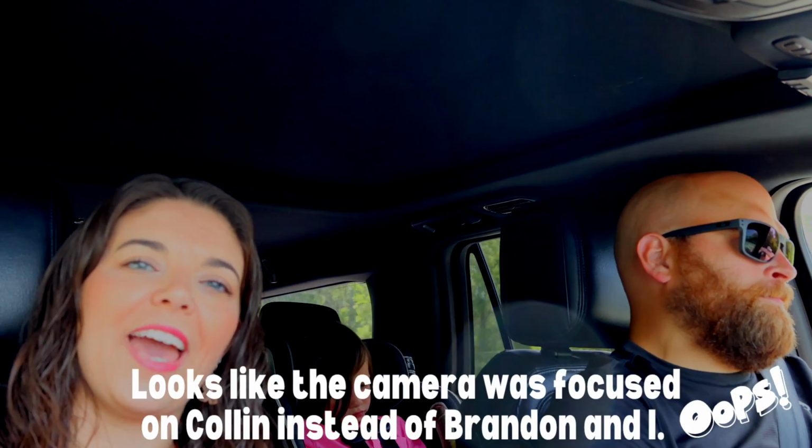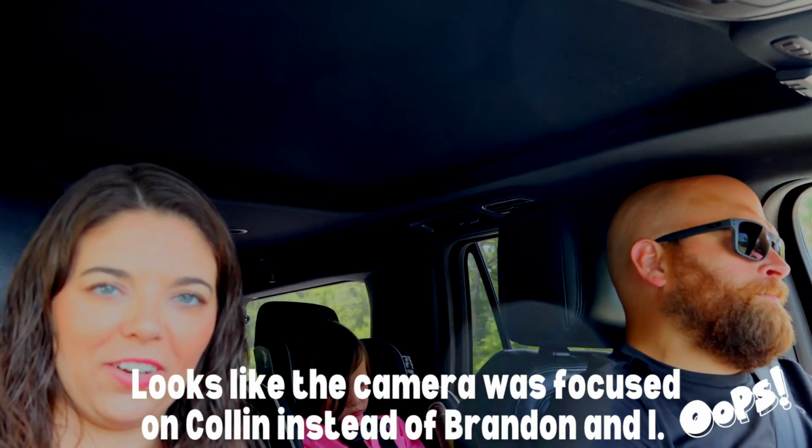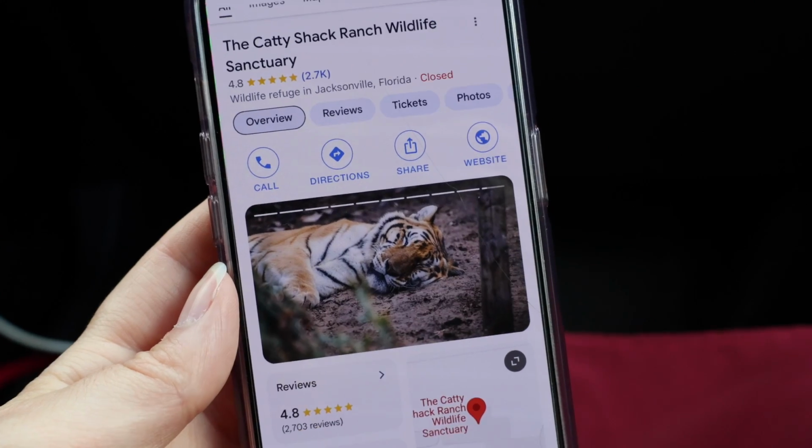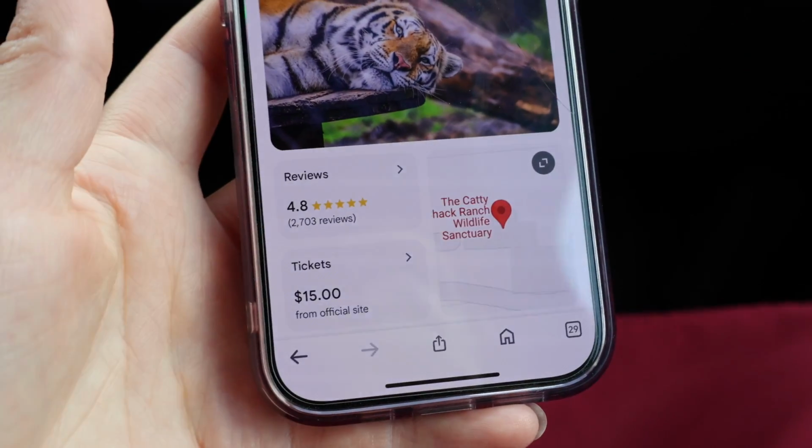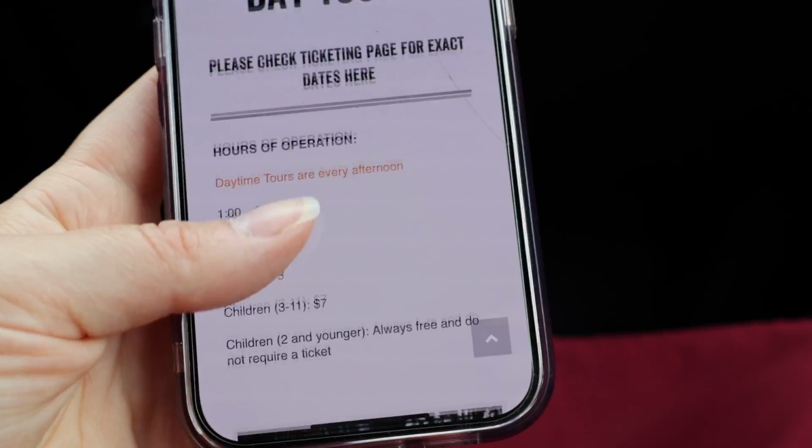Today we are visiting the Catty Shack Ranch Wildlife Sanctuary in Jacksonville, Florida. So here's the name of the place that we are going. The admission to get in is pretty manageable at $15 per adult and $7 for kids.